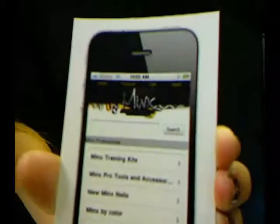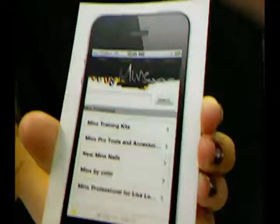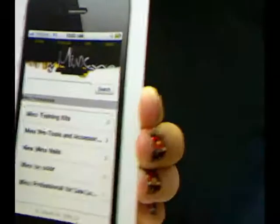You know what? This is out of focus too. We must look good today. You got it? Yeah, there we go. We're in focus now. Sorry, guys.